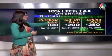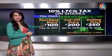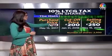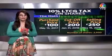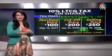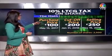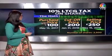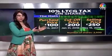The selling price in our example is a whole 1 year later. So you bought on May 15, 2017. You're selling a whole year later in 2018. And let's say you're selling at a price of 250 rupees. The number of shares for our example, 2,500, and note very carefully over here that in this case the cutoff price, 200 rupees, is higher than the original cost at which you acquired the share, which was 100 rupees.